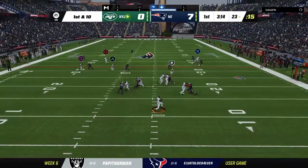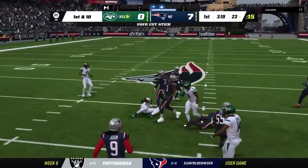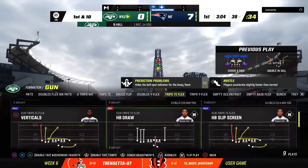Throwing to start the drive. Zimmerman gets it underneath to Hall, and they're able to get this one across the 35. First play of the drive going for 14 and also going for a first down.